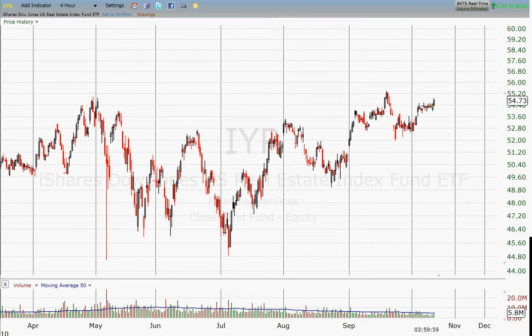Okay, this is a little bit of a recap on IYR. I use this as a proxy for the real estate ETFs, DRN, URE, and if you follow the real estate in the banks, you can also begin to get a little heads up notice on what may be taking place in the S&P and other indexes. But anyway, we looked at this yesterday, and I just want to take another quick look at it because it looks like it's kind of playing out the way I thought it would.